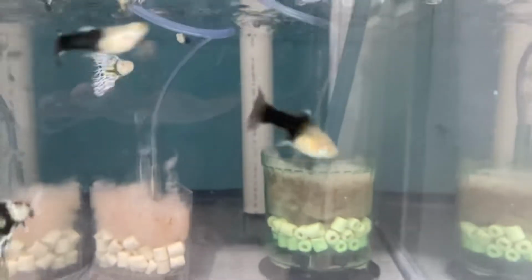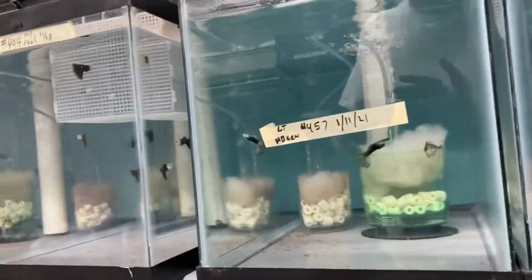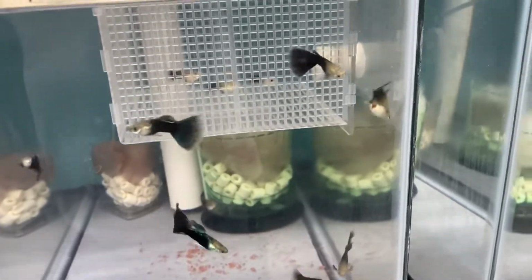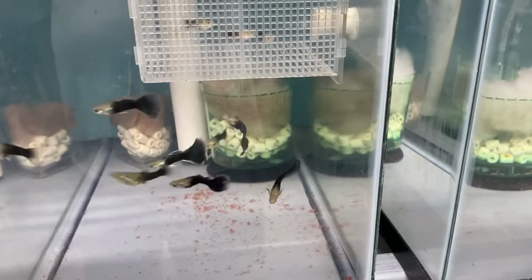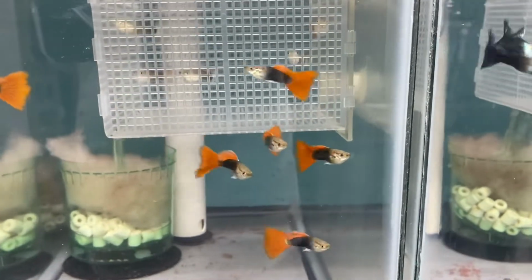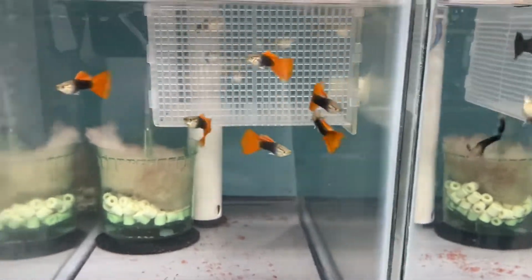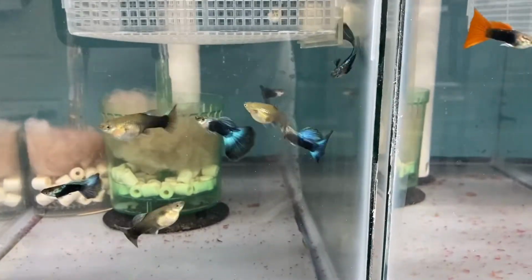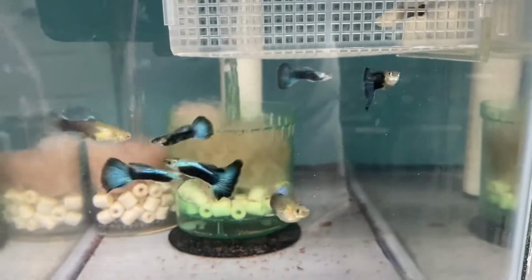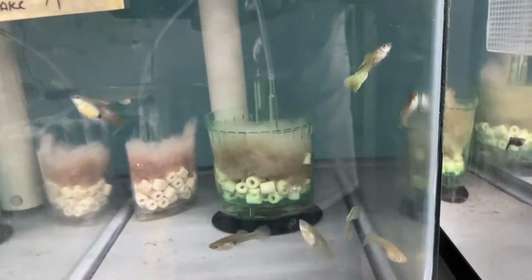These are my half black blues. There's some young half black leopards available. These are all pre-hit females, they're young. See what else we got here. This is the other tank, they have black purples. Half black reds, I got virgin females. Another one of my lines, they have black blues. Some more have variegated snakeskins.